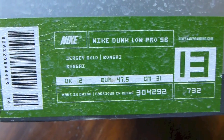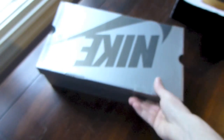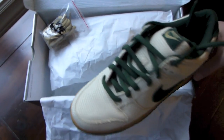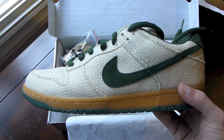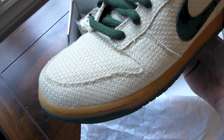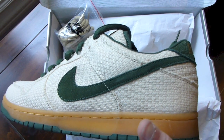Nike Dunk Low Pro SB, Jersey Gold, and Bonsai. The older SB heads probably already know what these are. Got the Nike SB Hemp Bonsais. Got your extra laces, extra gold laces right here. Here we go. I believe these were limited to 420 pairs. You see your hemp material on your upper. Your Bonsai green suede swoosh.